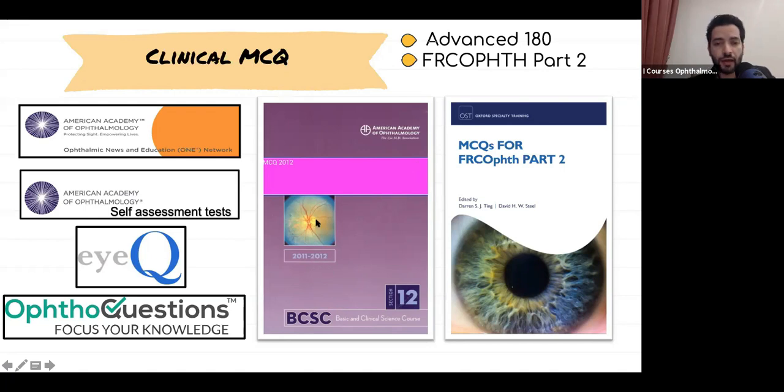And also there are annual series, usually published every 4 years by the American Academy. They are MCQs, so there are MCQs for 2012 and 2008 and others. And this book, which was only published the previous year, is MCQs for the FRCOphth Part 2, which will show a higher level of difficulty suitable for the advanced exam and the FRCOphth Part 2. So these are a must for the advanced 180 and FRCOphth Part 2.